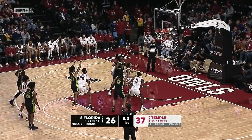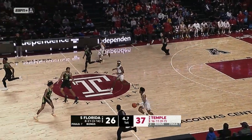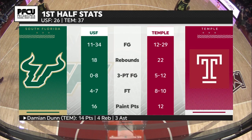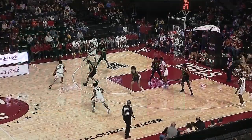South Florida's keeping that pace slow. They're trying to get down low. Murphy misses the front end of the 1-and-1. 6 seconds. At halftime, at half court rather, Ty Strickland puts it up off the window. No good. And there's the big guy from U versus South Florida. And with that being said, South Florida guards got to hit some perimeter shots to open the floor up.